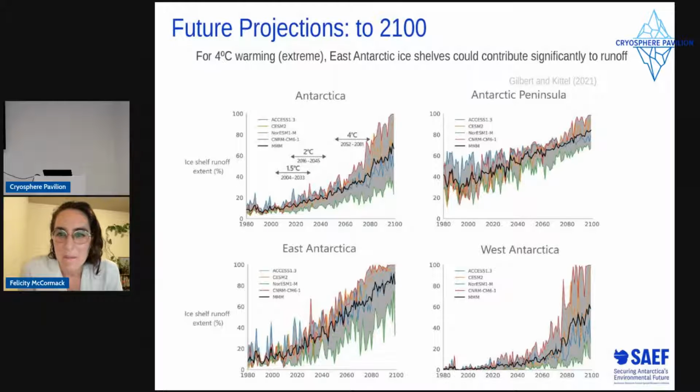So these figures here are from a recent paper which breaks down the contributions of different sectors of Antarctica to surface melt and runoff. And while, as Chris pointed out, East Antarctica and West Antarctica now are predominantly losing mass due to ocean-driven ice melt, under extreme scenarios of warming, which I define as 4 degrees global mean atmospheric temperature or warmer, we see Antarctica actually transition more to a kind of Greenland-like climate where there's atmosphere-driven ice surface melt becoming a more important process.